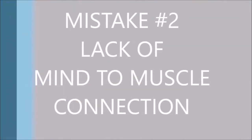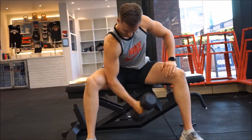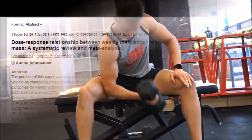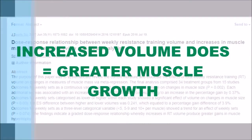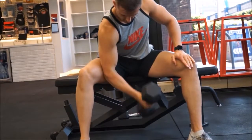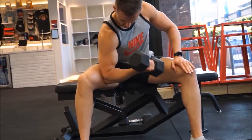So that brings me on to point number 2, which is lack of mind to muscle connection. Although the previous tip will dramatically improve the tension placed on the biceps, it's also important that you actually feel and focus on the biceps working during your exercises. And yes, this will make a huge difference in your growth. For example, a recently published study in 2018 by Schoenfeld and his colleagues analysed the effect of mind to muscle connection on the muscle growth of 30 college-aged men.